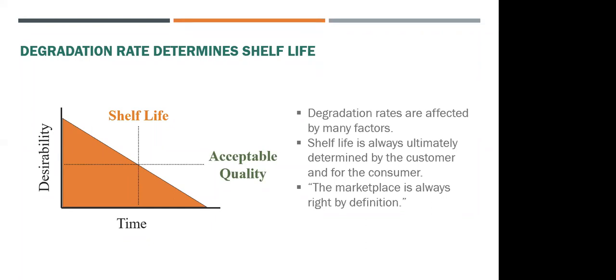It's important to remember that shelf life is always ultimately determined by the customer and the consumer. Fond of saying the marketplace is always right by definition. So if people stop buying your product because they find it unacceptable, you've exceeded its shelf life, assuming of course that it was originally acceptable.